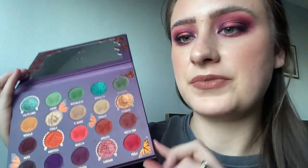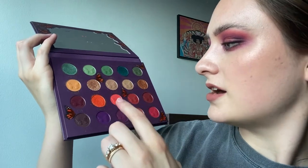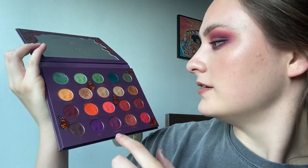I also really love this shade, Mariposa, it's so vibrant. Look at that. It's a really vibrant orange shimmer. I don't own anything like this across my collection, so I really do appreciate that. I really like the vibrancy of Nube, Abuelita, Perla. Beautifully bright and just so saturated on the eyelid. It's a great formulation, and it's just a beautifully done collection.